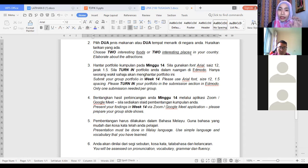For 5 sentences, so you have 4 members. For example, you have 4 members, so every member must choose one popular place. For example, Ligan from China, so they choose Beijing. And then Mashhoor from Pakistan. What is the most popular place in Pakistan? Islamabad. Yes, very good. So you can put Ligan talking about Beijing, Mashhoor talking about Islamabad. And the other one.